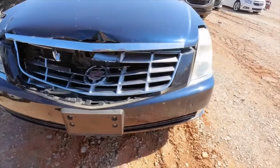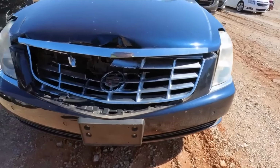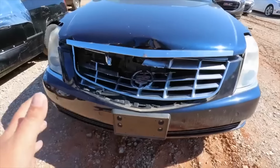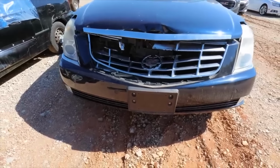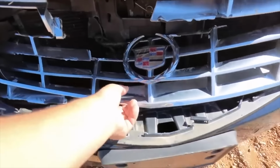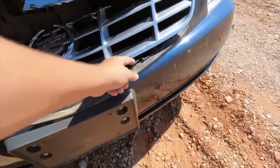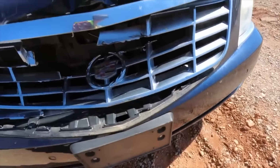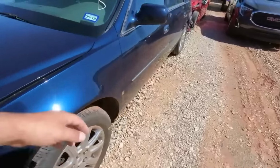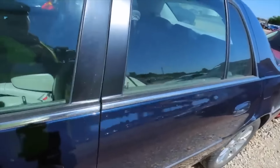So, yeah. The bumper, could it be saved? I mean, I know where you're sitting right now, it probably looks like the bumper's fine, but it's not. There's all these tabs that hold this grill in place, and they're all broken. Could they be epoxy welded? Yeah, you could probably find a way to make it work if you really wanted to. Thankfully, the fenders survived.